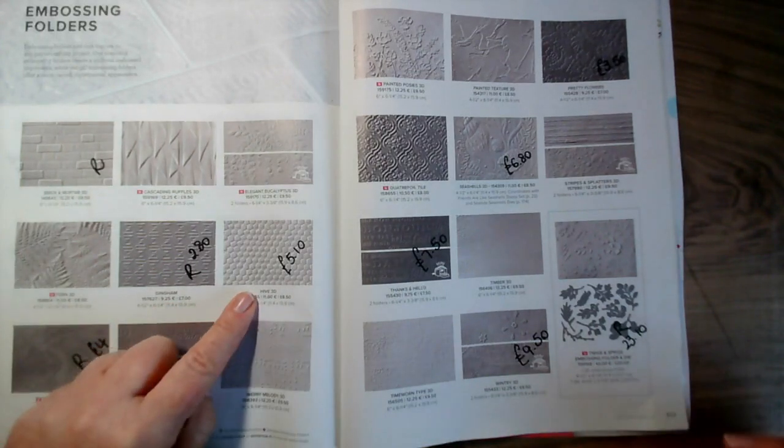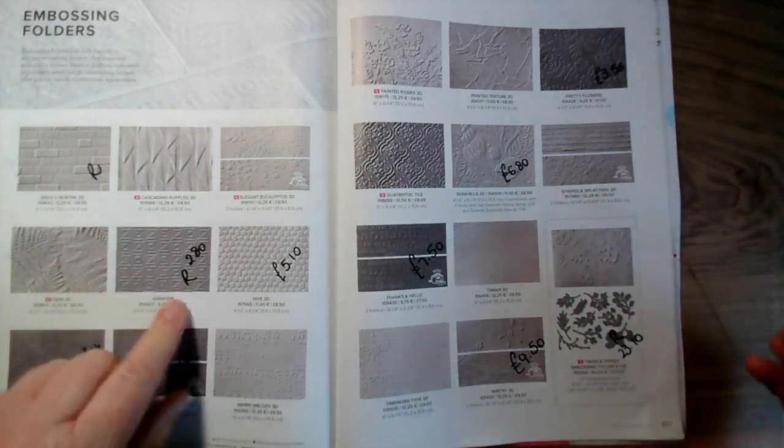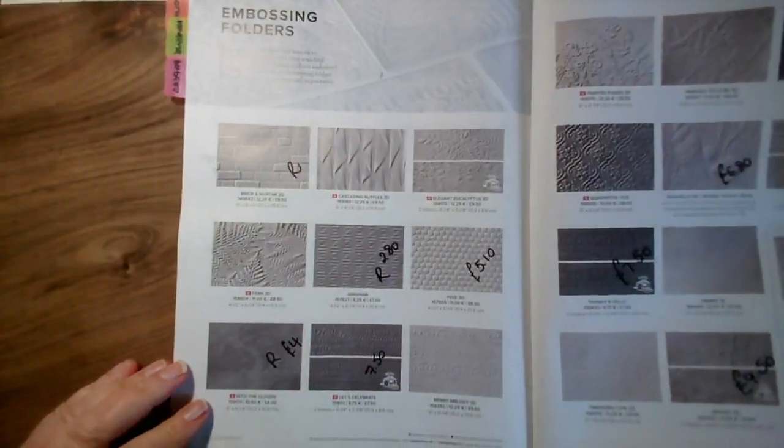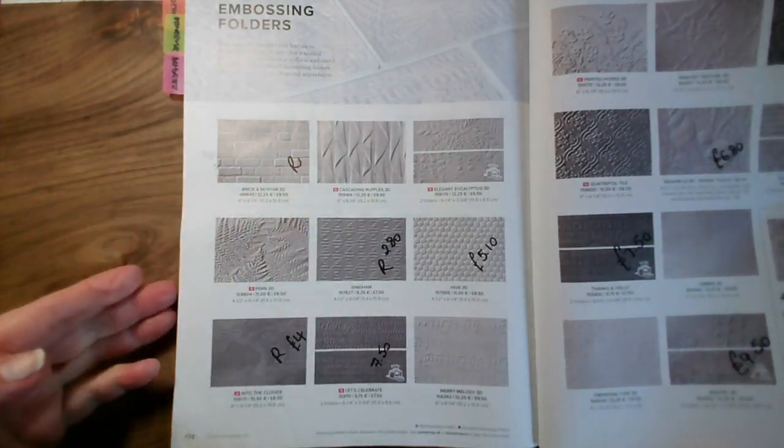Whew! Last two pages of embossing folders. So the ones that are going: Bricks and Mortar, Gingham, Hive, that's the honeycomb one, Into the Clouds, Let's Celebrate. All of those are discounted apart from Bricks and Mortar. So Gingham is now just £2.80. And then on the right hand, oh sorry, that was on the left, I'm not sure you could see those. So Into the Clouds, Let's Celebrate, Gingham, Hive and Bricks and Mortar are all retiring.